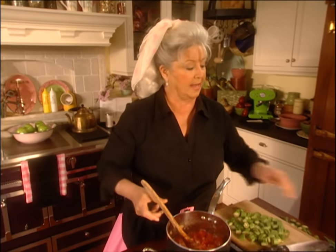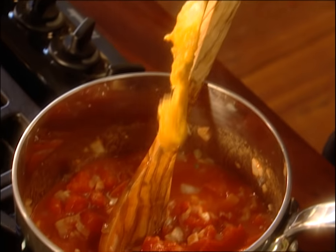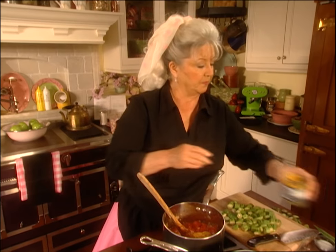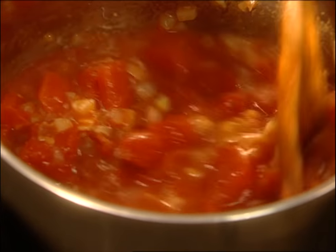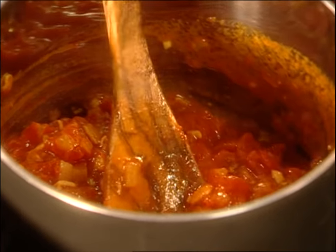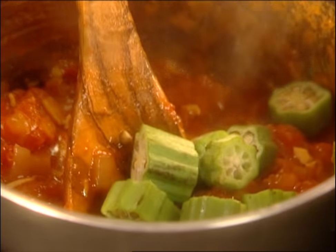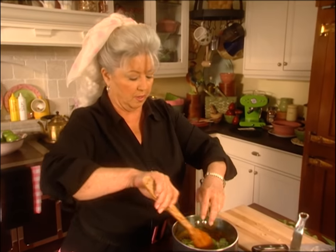All right, now we're gonna add 1 tablespoon of chicken base. And we're gonna use about 1 tablespoon of sugar to just give it a little hint of sweetness. Now, we're gonna let this cook for about 20 minutes. In fact, I already have some tomatoes right here that have been cooking. So we're just gonna throw our okra over in here. And I'm probably using 2 cups of okra.